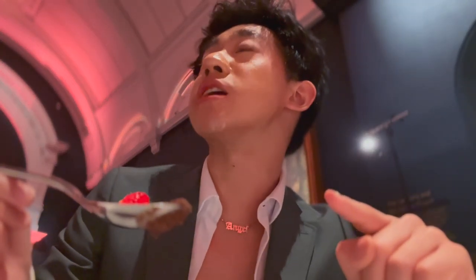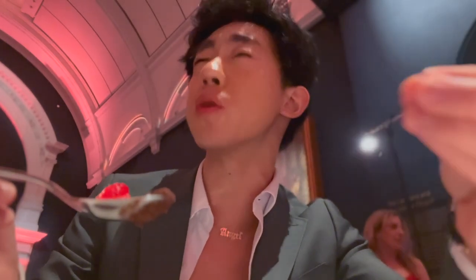No, yeah. I feel like the texture is a lot more like a ganache than a mousse, because it's not very light. It's very dense. No, I like it, but it's not very moussey. It's more like a ganache. Come on. Okay, I'm gonna try the jelly.